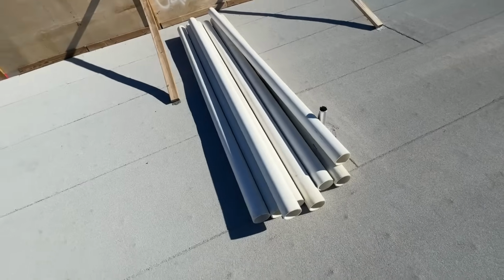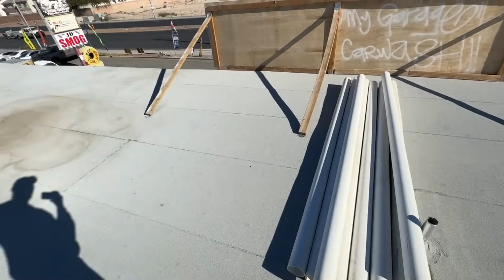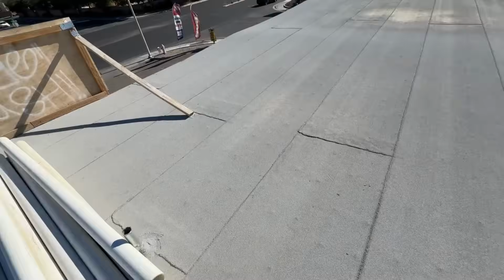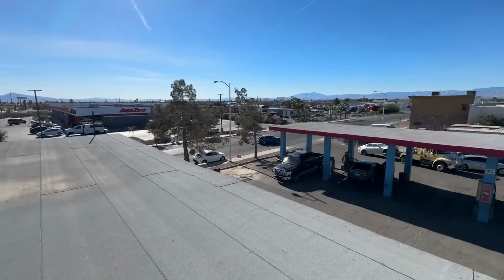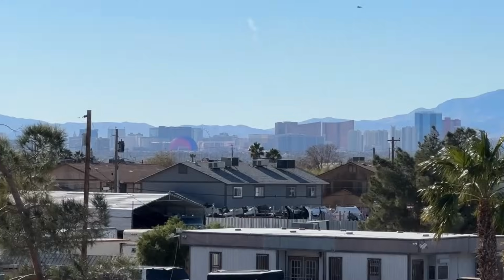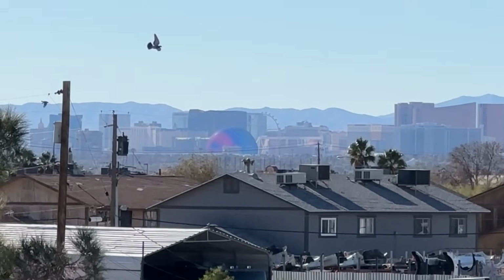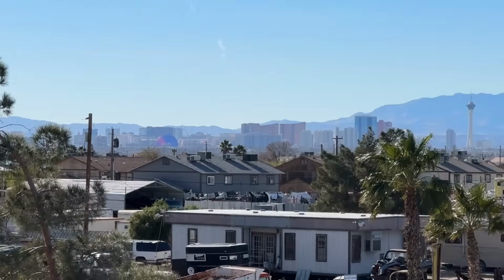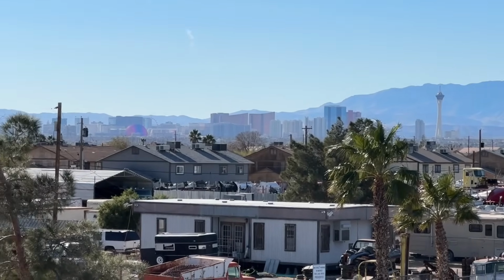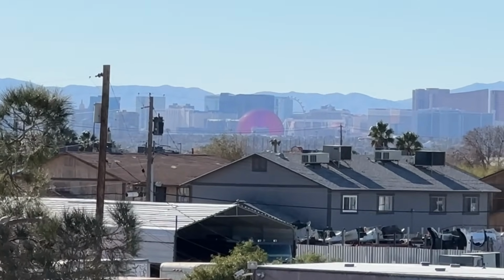So I'm on top of the roof, of course. We got 8 PVC pipes there. We're going to run the hosing through there for the pre-soak. And look over there. Looky Lou what we got. We got the Vegas Strip. There's that new sphere, which looks pretty cool. We got the Stratosphere, another hotel in Las Vegas.